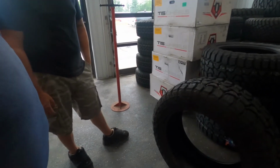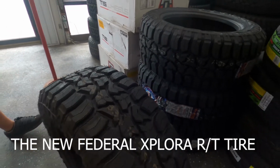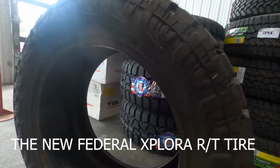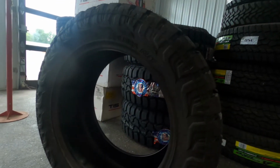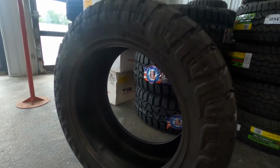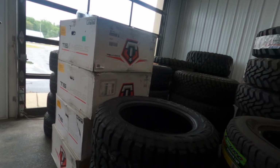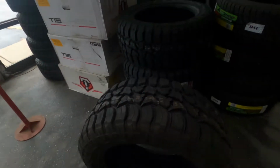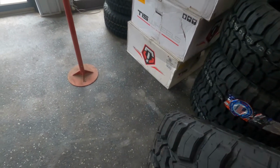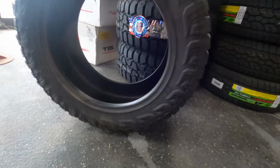Yeah, it's the new RT they just came out with. That's pretty cool. Came out 2 months ago. Yeah, I like the tag on them. Made for America. Yeah, those are cool looking. I like those. They're super quiet too. Are they really? Yeah. They heavy? The 35s and an 18 are 33 pounds.